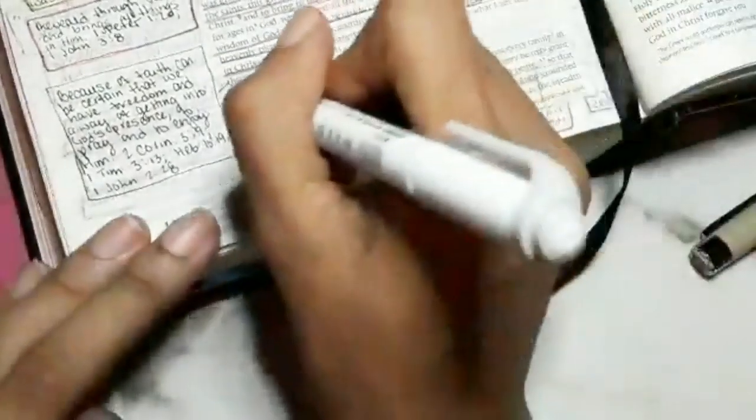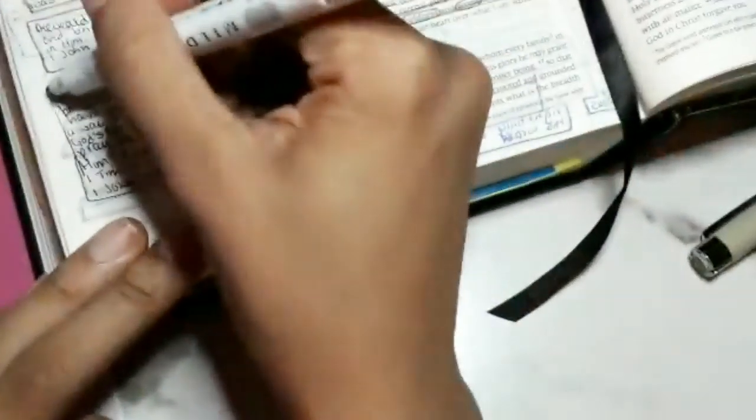Let's use this gray color. I'm obsessed with gray highlighters. They're so pretty.